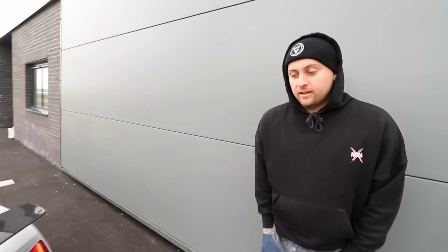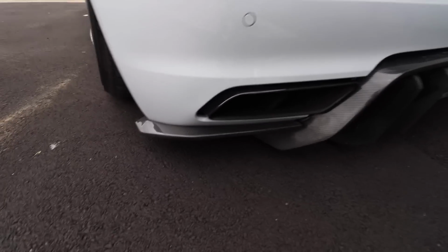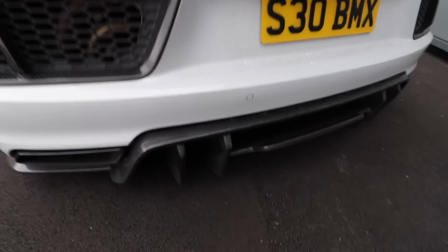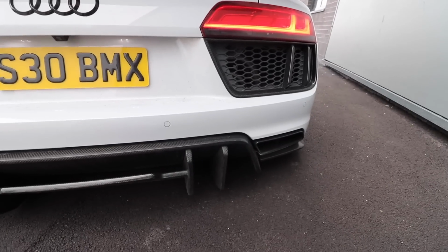How much was your rear diffuser? The diffuser, the spoiler and the front lip cost me, I think, £2,500. Really? Mate, they're replica. The genuine, same three things, if you buy it from the company, is £14,000. Jesus Christ. It's insane though, isn't it? That's stupid money. I mean, it is an Audi R8, so it is obviously going to blow every other diffuser that ever existed out of this world, isn't it?